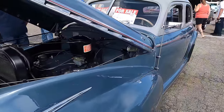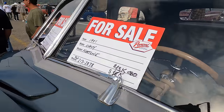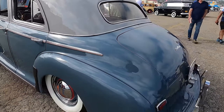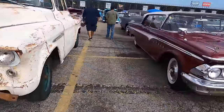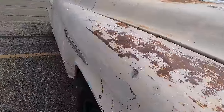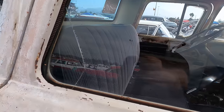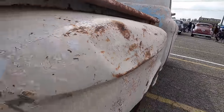Very clean Chevy that's for sale. This one's a 41 fleet line. It's 59 Edsel. Got a 55 Chevy pickup, short bed. Needs a little bit of restoration there. 9,500. Clean title and running. Looks like it's been sitting outside somewhere for a few years.